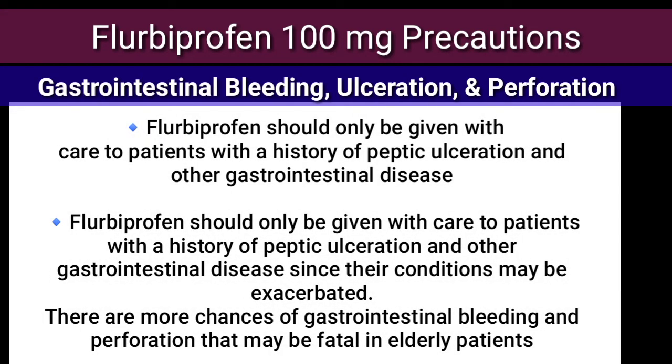Gastrointestinal bleeding, ulceration, and perforation. Flurbiprofen should be given with care to patients with a history of peptic ulceration and other gastrointestinal disease, because these conditions may be exacerbated and there are more chances of gastrointestinal bleeding and perforation that may be fatal in elderly patients.